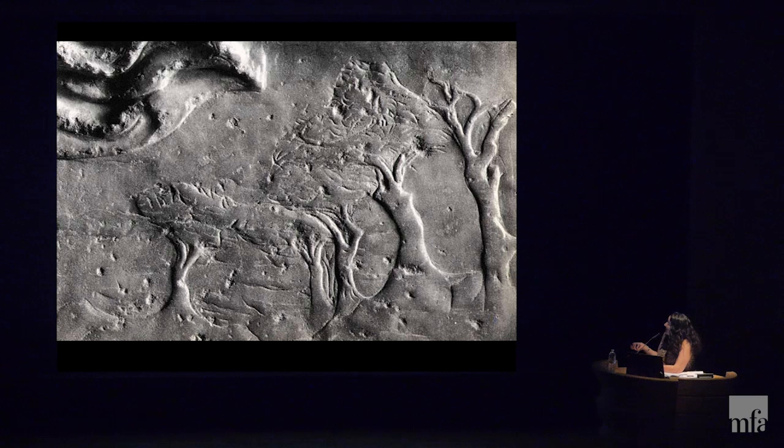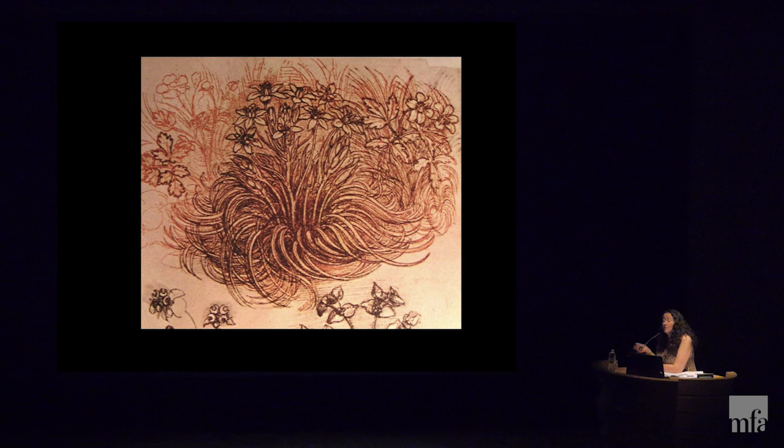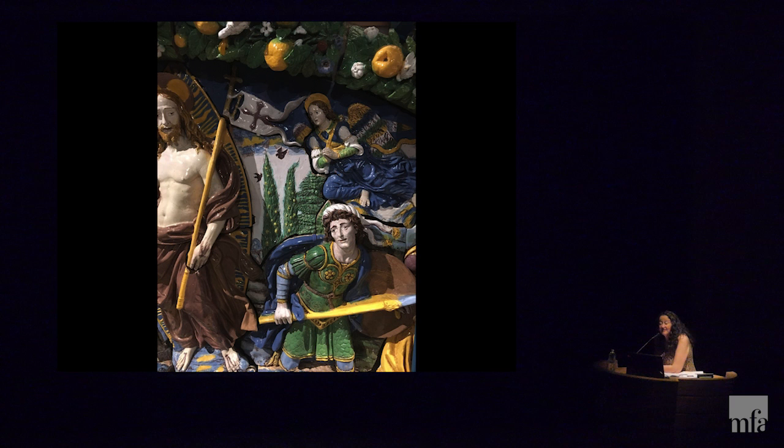That breeze, Leonardo, one of his most beautiful and famous botanical drawings, what makes this spectacular is not just the close observation, but the sense of air that's causing it to move around. Well, I think that's what Giovanni's trying to do here, and that's pretty extraordinary, to be able to see that in color as well.